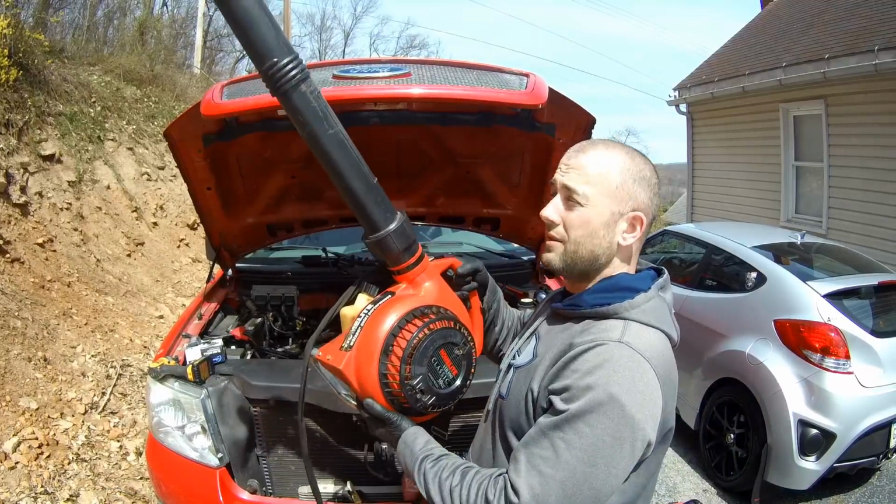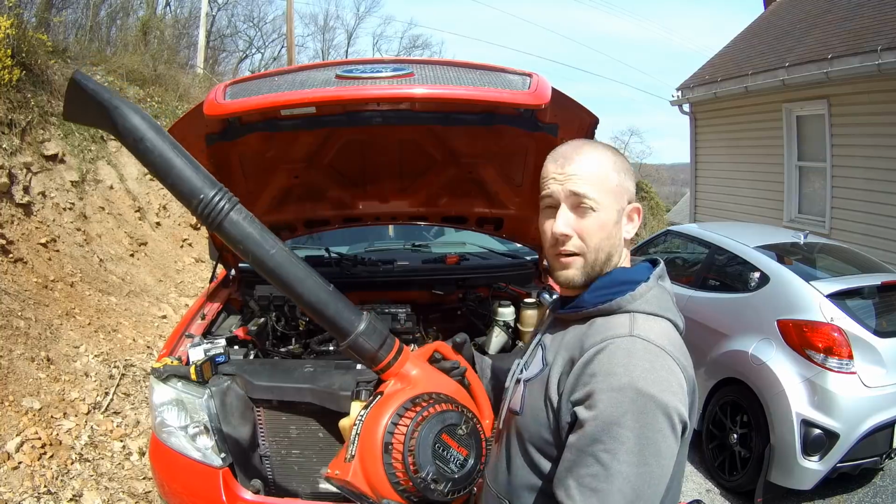Now at this point, this is where you would normally blow compressed air in there and get all the dirt out of the area so that no dirt falls in there. But I got to improvise because I ain't got an air compressor. So I'll show you what I'm going to use. This is what we're going to use to blow the dirt off the top of the engine.